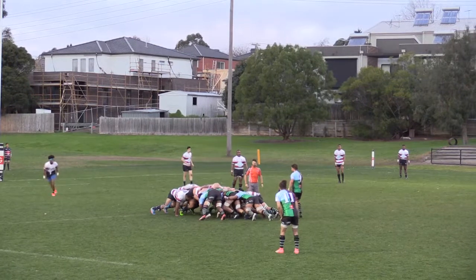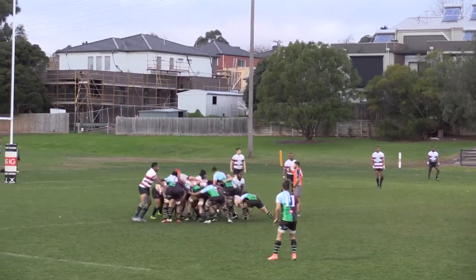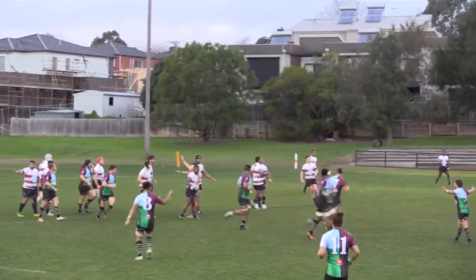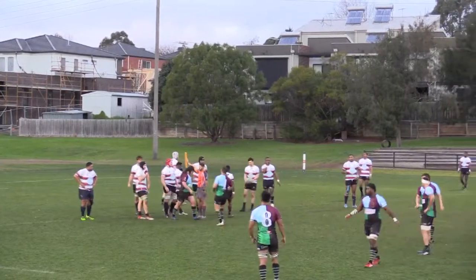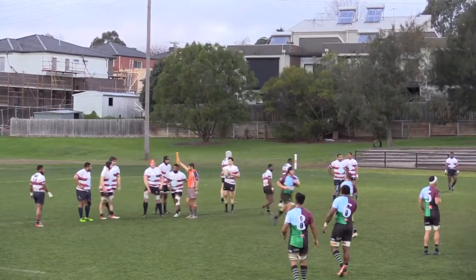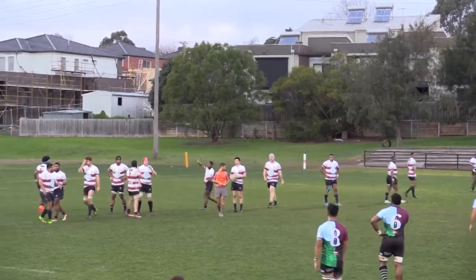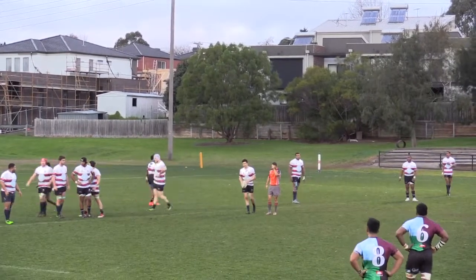So let's see if Box Hill can thwart this drive from Harlequins. But not driving straight, Harlequins. There's going to be a penalty to Box Hill. Bit of words there from Angus Arundel to the referee just to make sure he understands what the infringement was about. So Michael Maloney is going to kick deep.